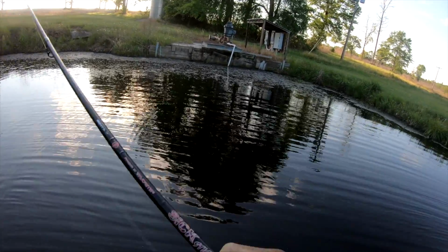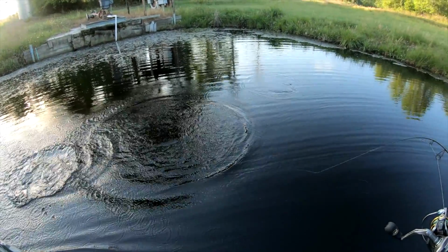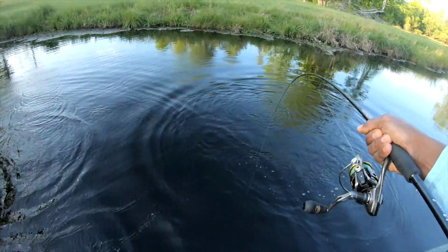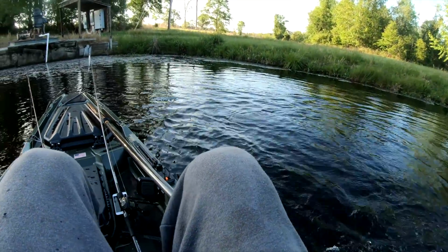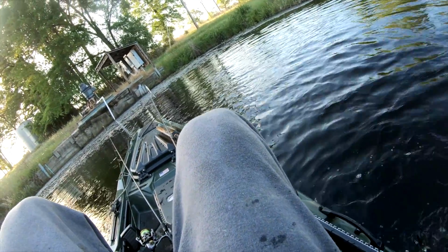He got it. He got it. I don't think it's that small. They always run up to... Dude, he came up on that prop bait. Yeah, I got him. You've seen the kind of fish I catch. He come up on the prop bait and missed it. I threw my little wacky snack in there.